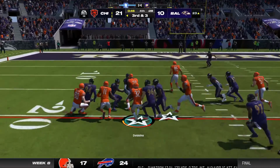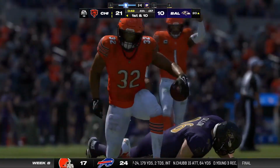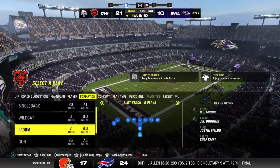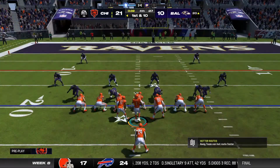Dobbins trying the left side. And he is going to have the Bears first. And that should be the capper. It's a gain of 4, and that should just about seal the deal. Starting to look like this drive may be the final nail in the coffin.